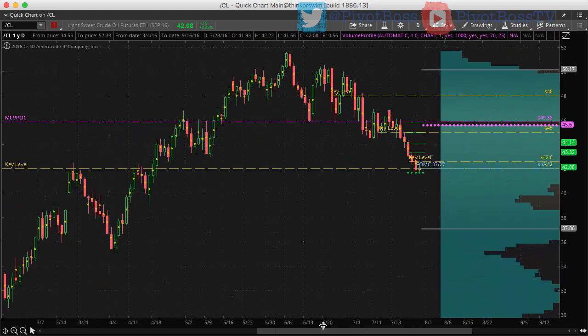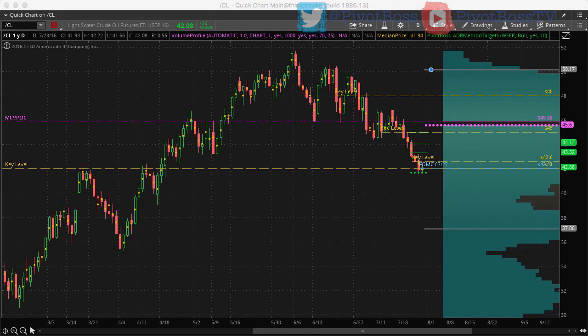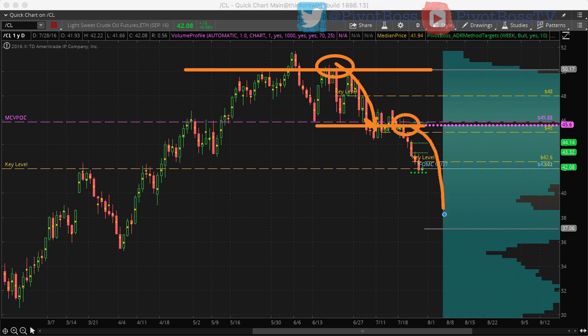Remember, on a higher time frame basis, what we've been talking about is that the fade off of the VAH up here has led to value, and then taking value offered implies a move to the bottom of value. That's 37.06 on this composite. And the next LVN below that is 35.